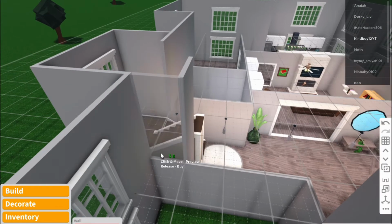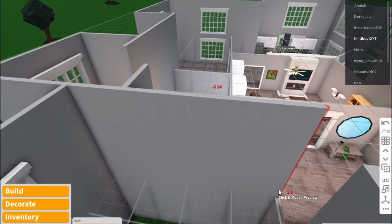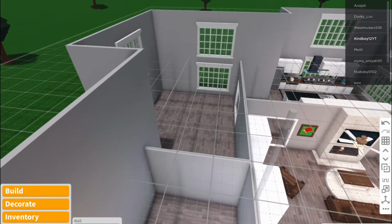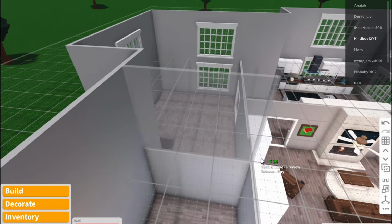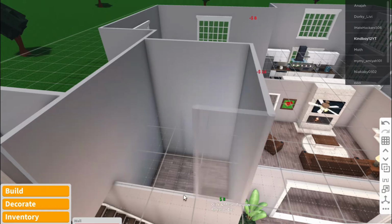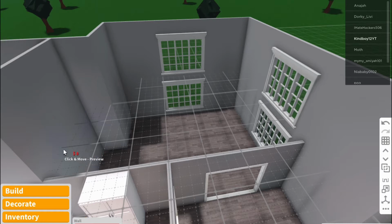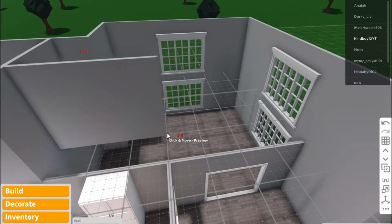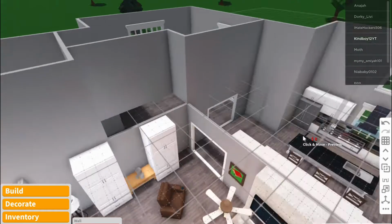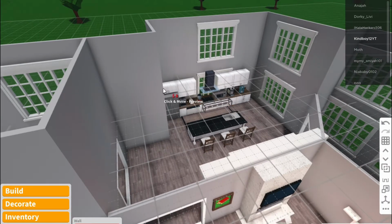We also gotta cover that up, and this is all just gonna be covered up, really. And this is gonna be a bathroom or something. And we're gonna have a big closet. This right here is just gonna be a very small closet space. And this is going to become a bedroom, if I can get it there. And this is also going to become a bedroom.